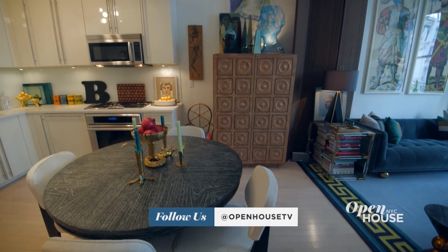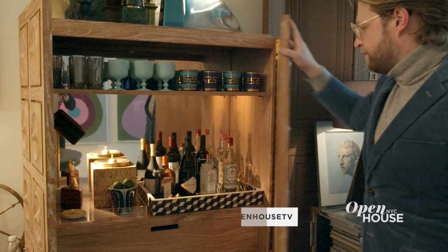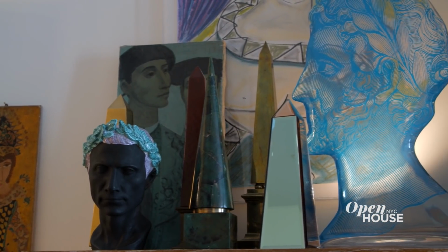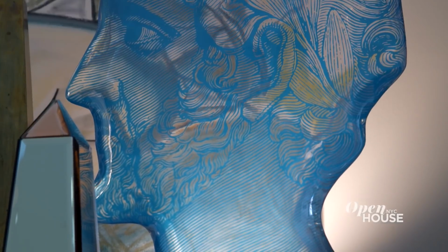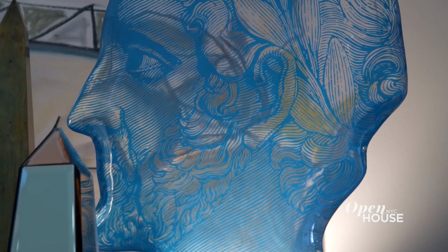Next to the dining area is a tall Jonathan Adler cerused oak cabinet. This gives me some much needed storage space, but also functions as a dry bar. On top of the cabinet, I have a collection of items and art, all in the neoclassical style. The giant lucite head is a Jonathan Adler product that we developed originally for a Caesars hotel project. Here I put a light behind it to really illuminate the detail.